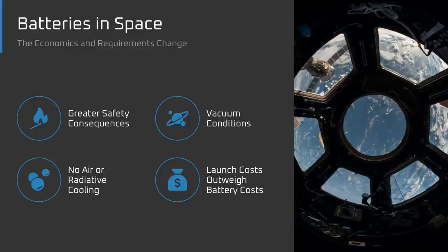3. Operating in a vacuum also means that there's no atmosphere to radiate battery heat to, which means the battery thermal management system is more important. Higher thermal tolerance means a lighter weight cooling system. This could save millions in launch costs over time.